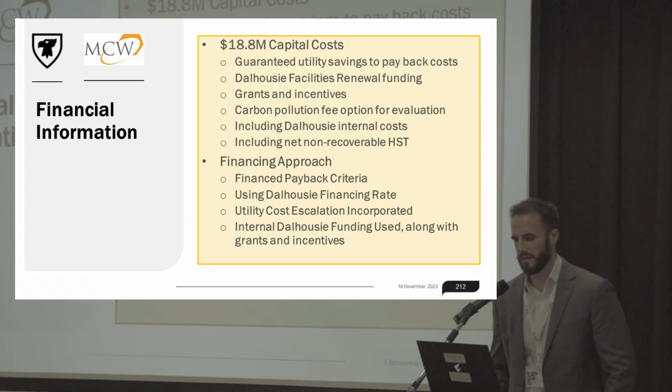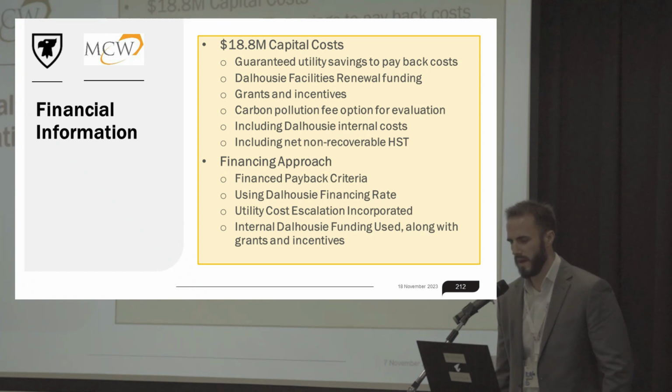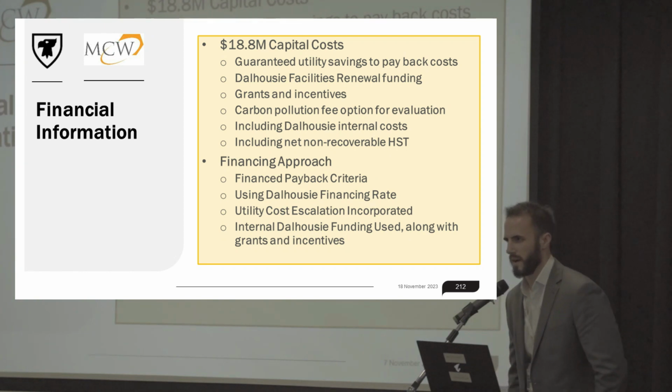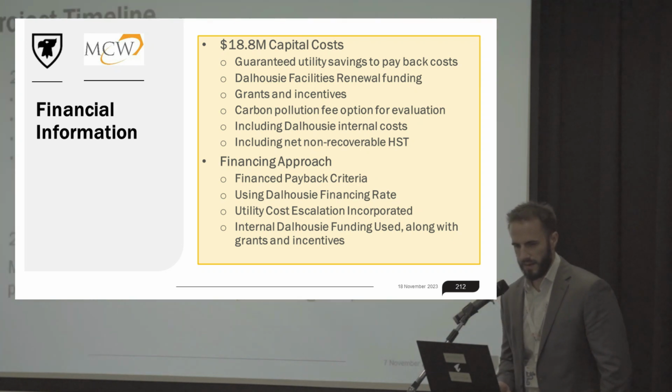And basically, in terms of financing, we just had to make it work with Dalhousie's limitations and the ability to move forward. So that's why we had to make some difficult decisions to cut out some measures, in order to allow this project to go through, because certainly a project going through is better than no project. So that's where we are.